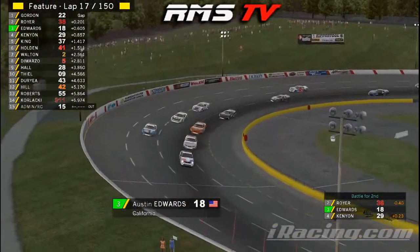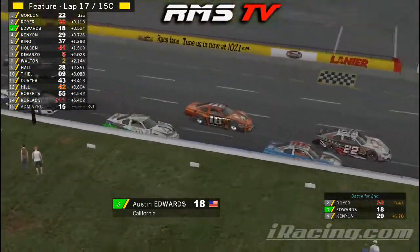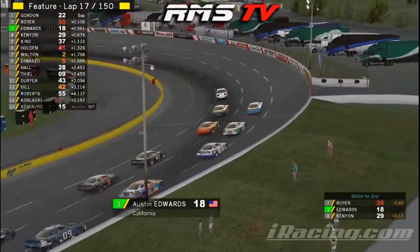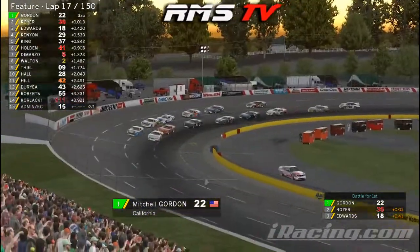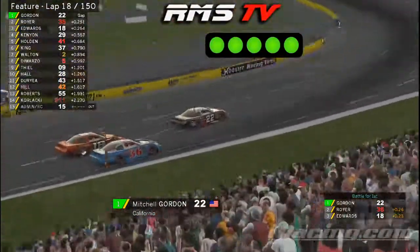Here we go, waiting for that green flag for the restart, and the lights are out on the pace car. He should be turning in this time. They make their way through turns 3 and 4. There goes the pace car, and waiting for the green, and we've got it. We're racing on lap 18.